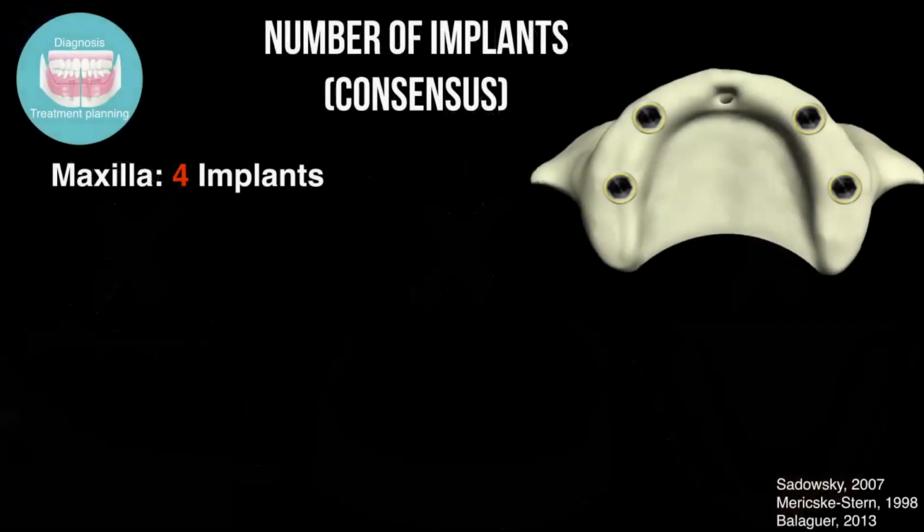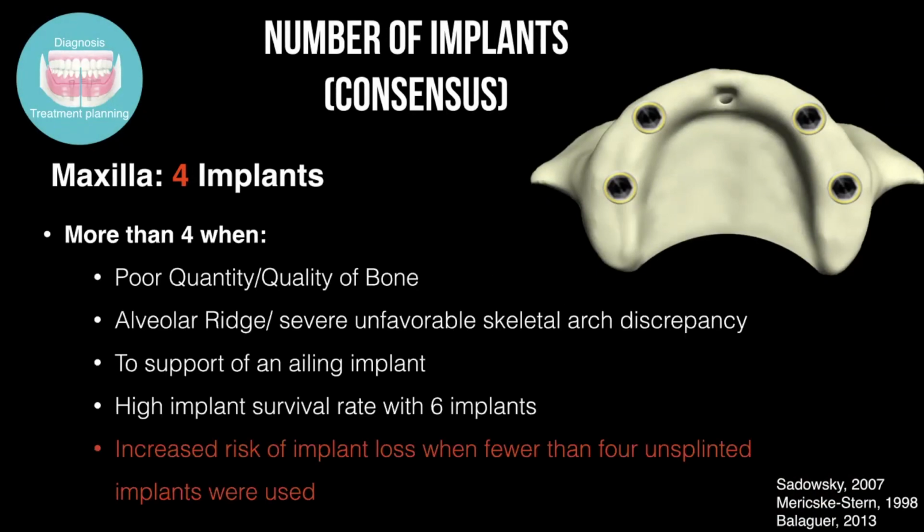On the maxilla, it's a different story. The minimum amount that we recommend for implants is 4. When we say minimal amount of implants, it means 4. 3 and 2 is kind of possible, but it's not recommended. But many times we recommend more than 4.